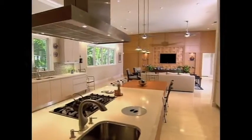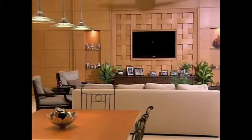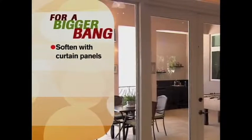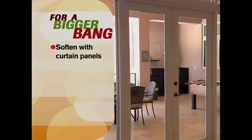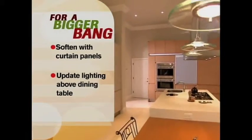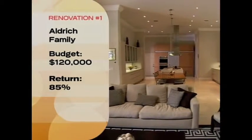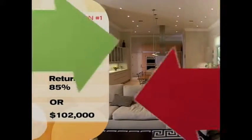Today, the Aldrich's, a true great room. A kitchen, a dining area, a living space, and of course, a TV. And a really creative use of designs. A few things I think they could have done a little better is curtain panels. It really would have softened up all the hard lines of the space, and they could have updated the lighting over the table. If the Aldrich's sold their house today, they would get 85% return on investment, or up to $102,000. The Aldrich's, the biggest bang for your buck.